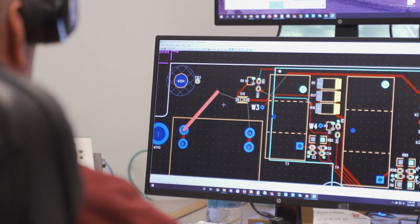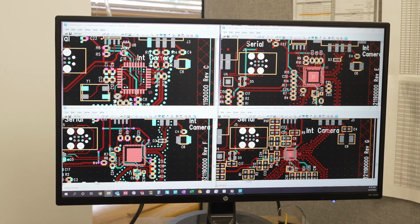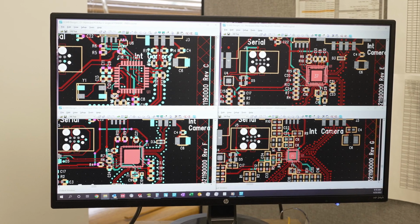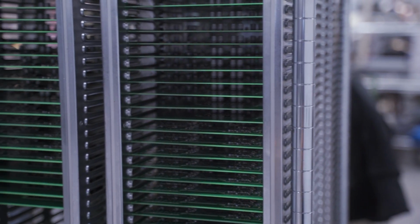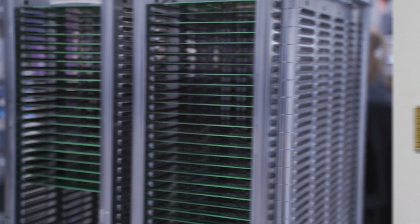Since then, we've redesigned the board 3 times to use components that we could find. Today we have 4 different layouts, all of which meet the application's requirements. Z-axis builds thousands of these boards and can use any of the 4 ICs.